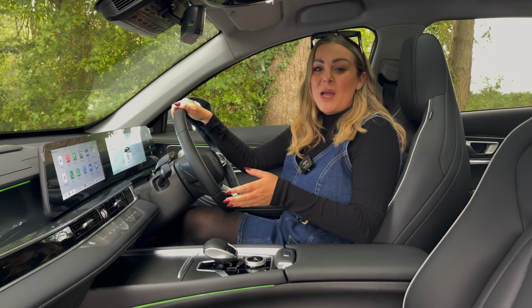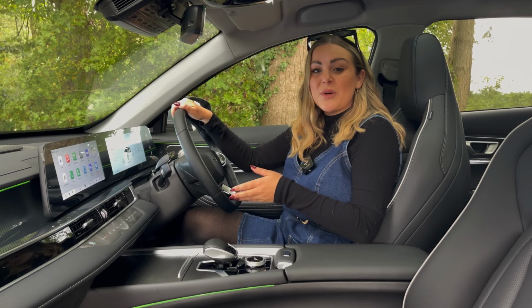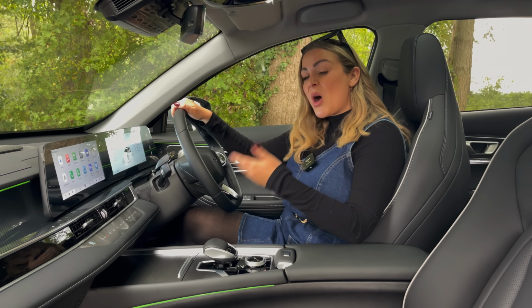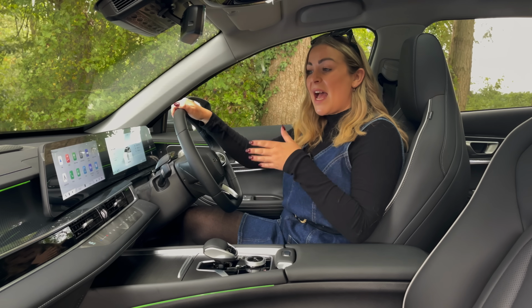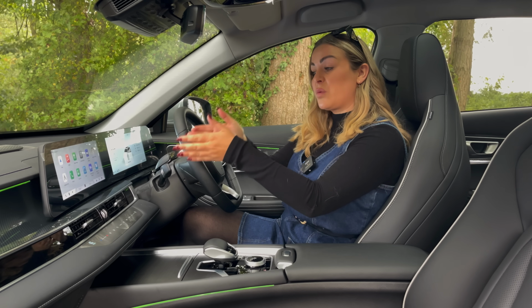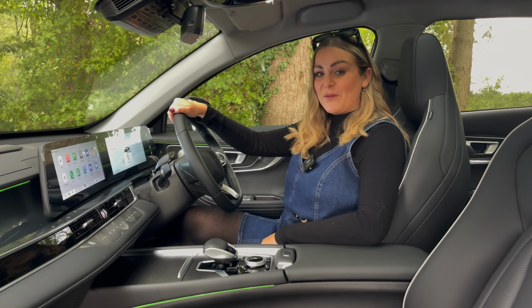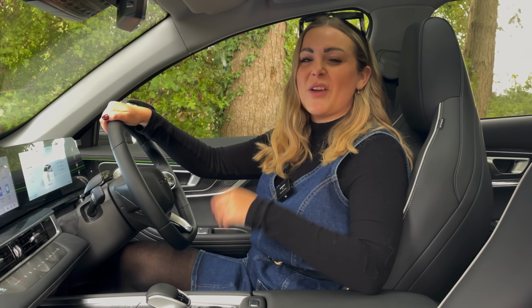You get dual zone climate control, there's adaptive cruise control, you get synthetic leather seats, a Sony audio sound system, parking sensors, wireless charging, and you get the dual 12.3-inch screen setup, one for your instrument cluster and one for your infotainment, and these are super clear. We'll talk about those in a moment.